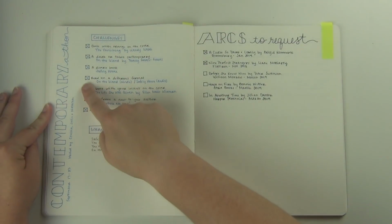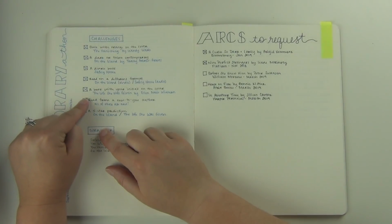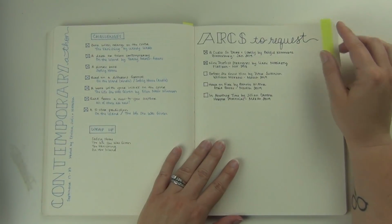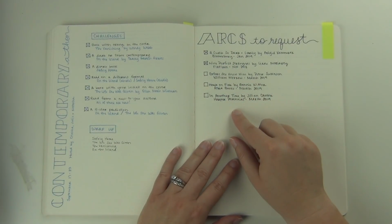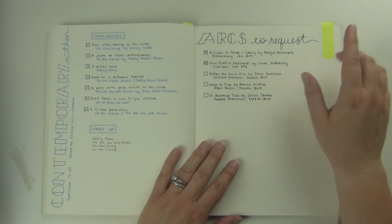This one I have Contemporary-a-thon, which I just finished, and so I have all that. Instead of coloring in the boxes on this one, I just did X marks in it, and I like that a little bit better. It's a little bit cleaner. And then I also started something on here, arcs to request. So these are arcs that I would like to request and when they're coming out and who the publisher is. And then as I request them, I'm going to X through the boxes there.